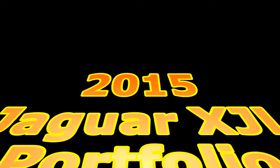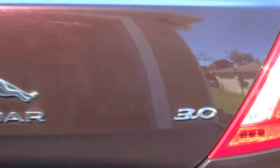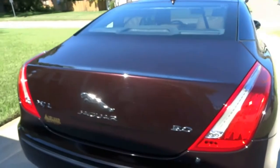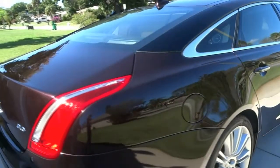2015 Jaguar XJL Portfolio Edition. The color is caviar, which is kind of a wine color during the day when the sun's shining on it. But as it gets darker, it turns looking black, sort of like a black cherry. There's a 3.0 EcoBoost engine with two intelligent start-stop remote keys.